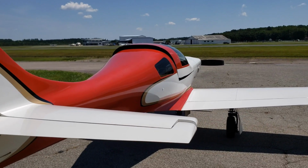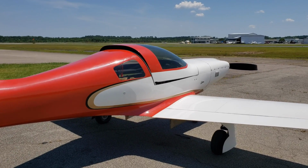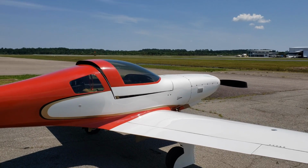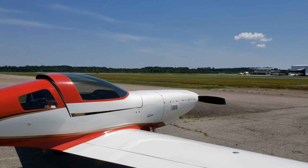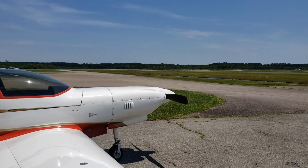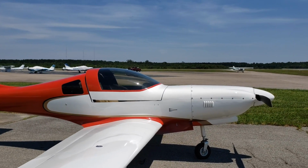Now, I'm not saying the Lancairs are hard to fly. I'm just saying that this is a high performance airplane. Now, not high performance in terms of the power plant, but in speed. You're going over 200 miles per hour in this thing, and as a pilot, you would want to be able to keep up with it. So oftentimes, the type of pilots you see flying these are either more intermediate pilots or pilots who are way experienced in flying in general.